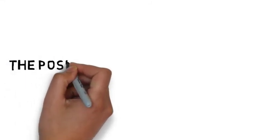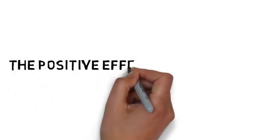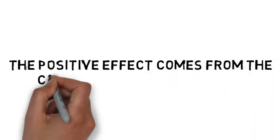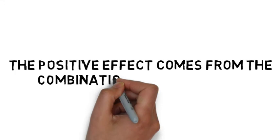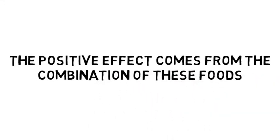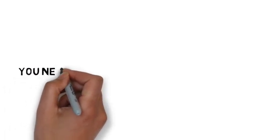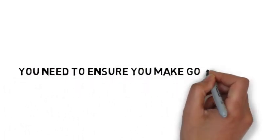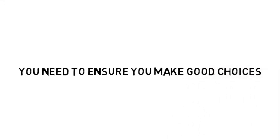Looking at these things to add to your diet, it actually looks quite simple to do. Remember though, it's not just one of these foods that have a positive effect. It's a combination of all of these foods while adhering to something very similar to the Mediterranean diet. I think you'll agree that a lot of these food recommendations just come down to the choices that you make. You need to make sure you are making choices that are good for you and on the recommended list.